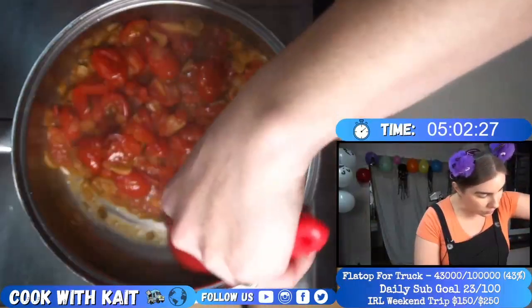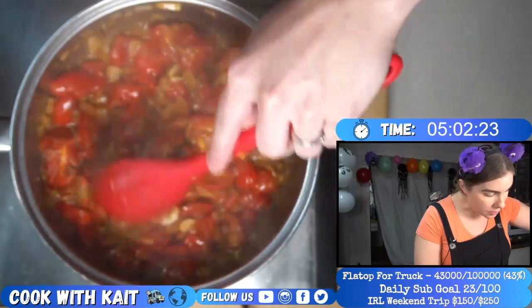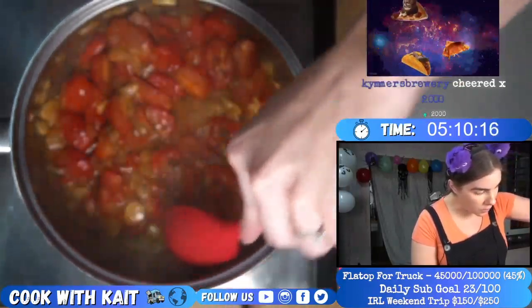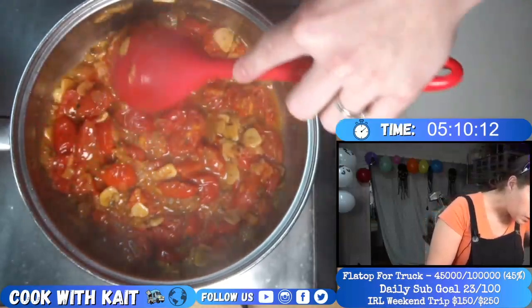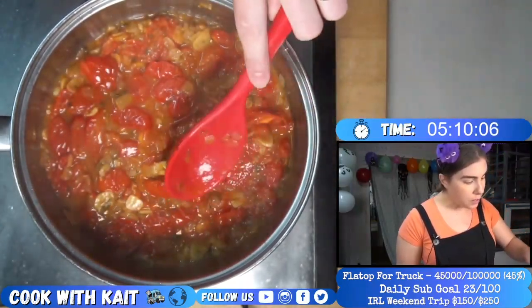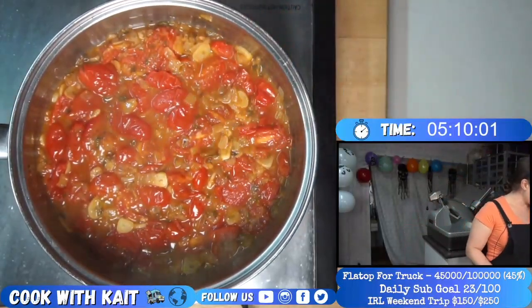Okay, what do I have to do for you guys for that one? This is almost done, I think. Now that I stirred it up, yay! There's only a little bit more liquid to cook out. That's exactly how we want it to look. Yeah, it's getting more and more saucy. Looking more like a spread of sorts for the sandwich. Yes.